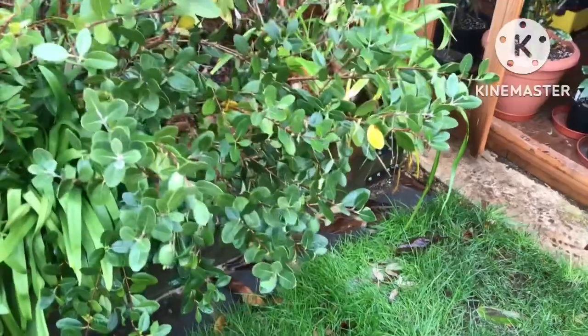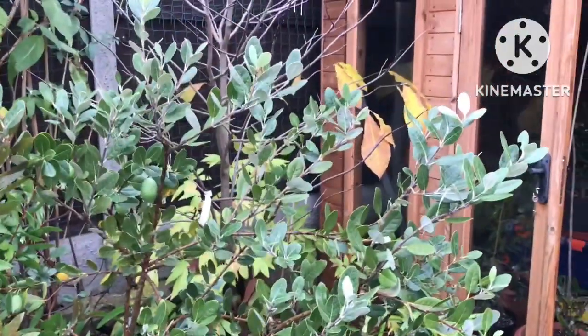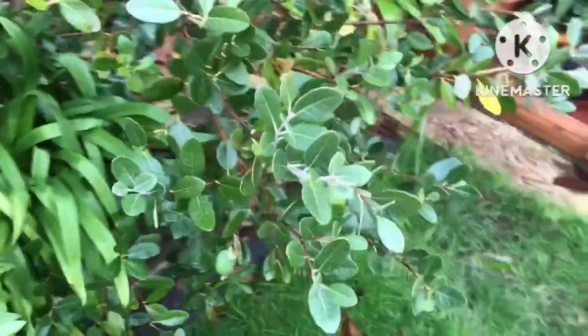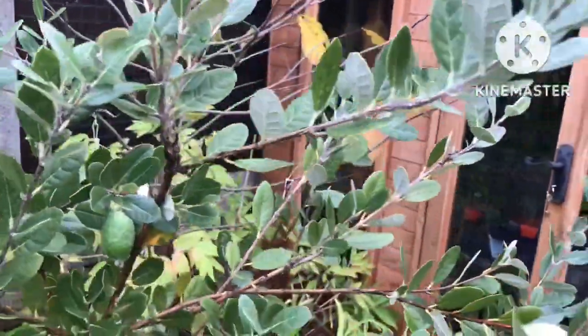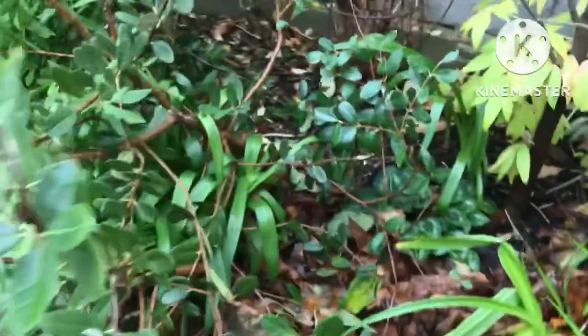And moving over to the Triumph, this obviously does produce its fruits earlier in the season than the Mammoth, and it's probably got just 2 or 3 small immature fruits left on it now. Obviously they've stayed on because they're not quite ripe, but they're not going to get to a very decent edible size. But I've had a good crop this year from the Triumph, so I'm very pleased with that.